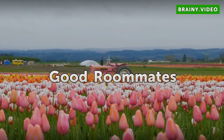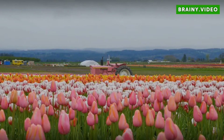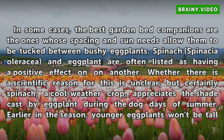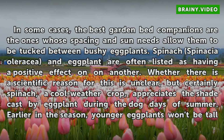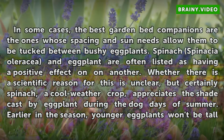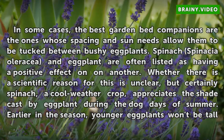Good roommates. In some cases, the best garden bed companions are the ones whose spacing and sun needs allow them to be tucked between bushy eggplants. Spinach, Spinacia oleracea, and eggplant are often listed as having a positive effect on one another.